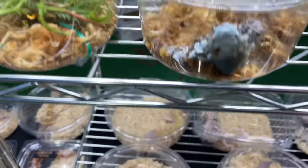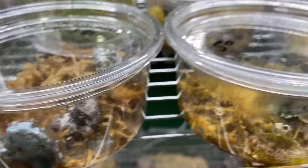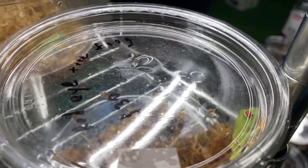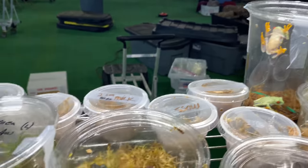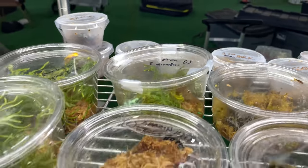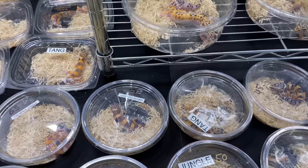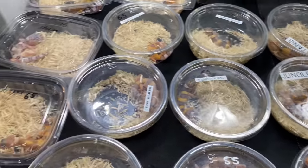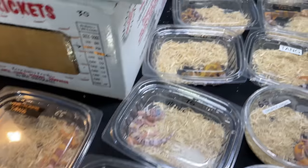Got some frogs up here. I didn't even see them earlier. Got some little red-eyed tree frog there. You see him up in there. Got a couple back there. A little bit of everything here. Yeah. Lots of leopards. Very cool.